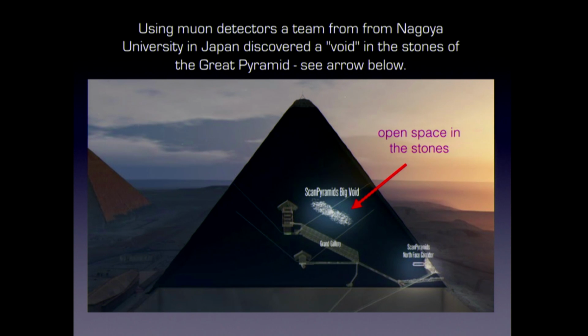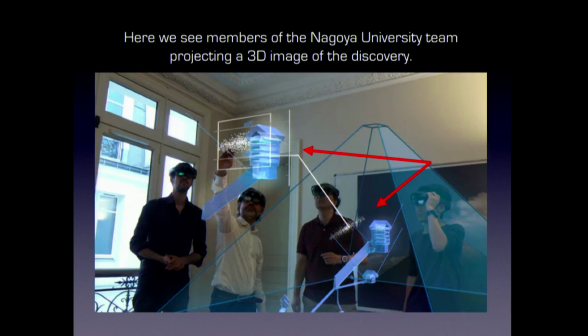So here's a depiction in this slide of the location of the new discovery. A large void, open area, no stone there, above the Grand Gallery in the Great Pyramid of Egypt. Here you see the team from Nagoya University in Japan doing a 3D projection of their discoveries. The little short red arrow points to the location inside the Great Pyramid, and as you can see, it's above the Grand Gallery. The long arrow shows the blow-up of the King's Chamber with the relieving chambers and the location of that void of stone.